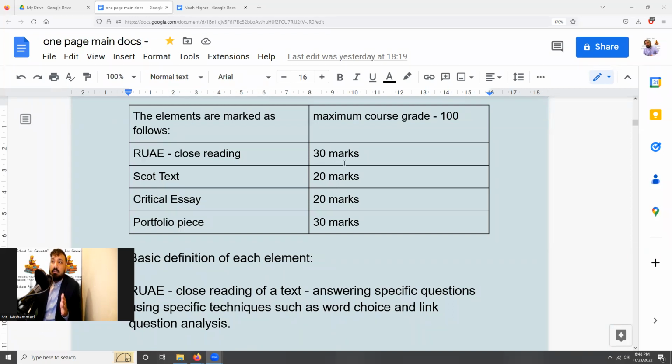You get 30 marks for your RUAE. This is an exam, done in exam format. Also, you get 20 marks for your Scottish text and 20 marks for your critical essay. Both of these are done together in a separate exam, called the critical reading exam. The first one is RUAE. The other exam is called critical reading. So in total, the exam portion of your course makes up 70% or 70 marks out of 100.